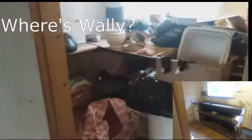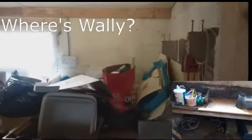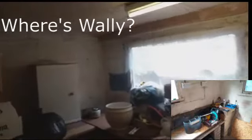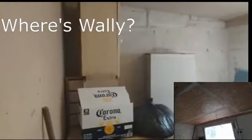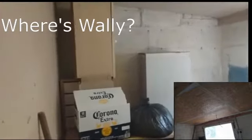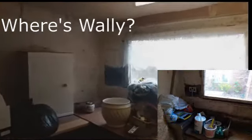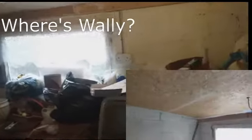So I've made a start on trying to remove some of the stuff in here. We've got a bit more to do. This will become a temporary workshop to start with, to give me somewhere to build the chicken coops and help repair the other buildings. But once the other buildings are repaired, this will become our outdoor food storage and prep area.